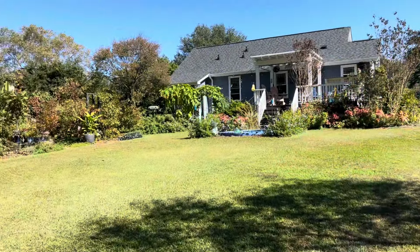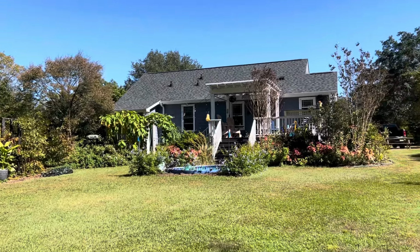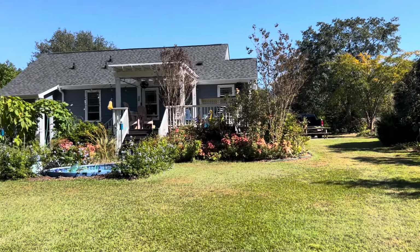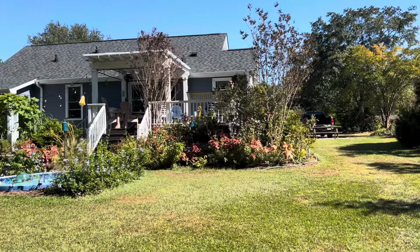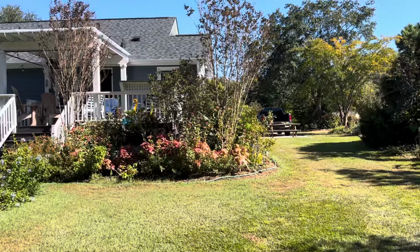And just to give you another view of the whole backyard, you know, it'll look dramatically different after we have a hard frost and all the lush, colorful stuff disappears, and then I get everything eventually replanted or direct seeded for the cool season.